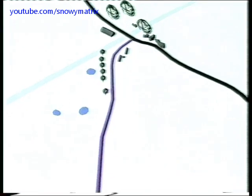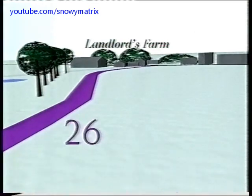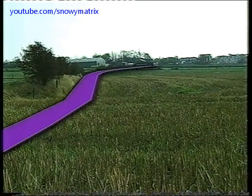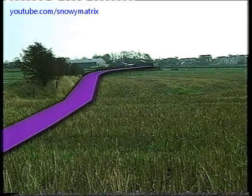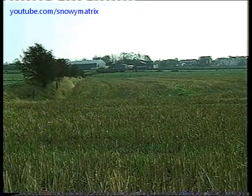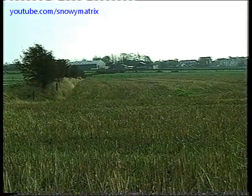As before, we've checked the definitive map to make sure that legally we're on solid ground. Sure enough, footpath number 26 runs through Landlord's Farm. William Hurst bought the farm 10 years ago, when the footpath was already well established. Since then, he's abused and threatened local people who've tried to use the path.